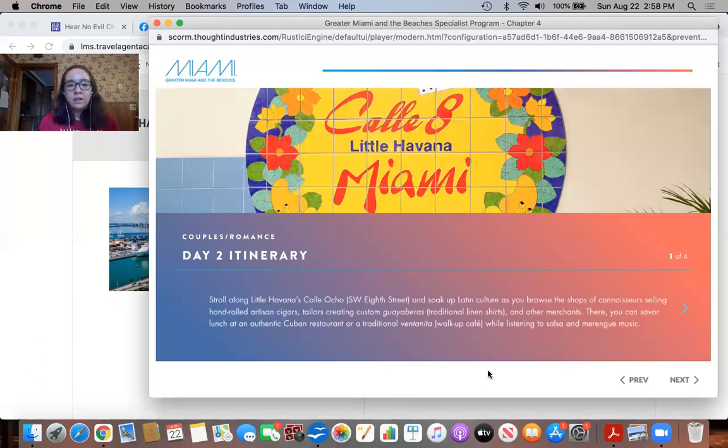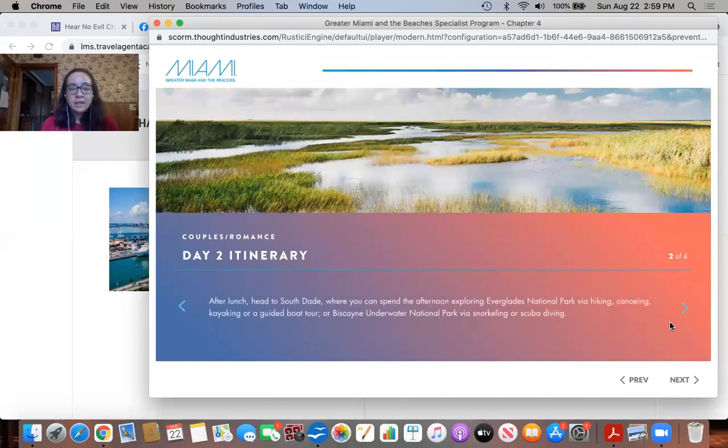Day two. Stroll along Little Havana's Calle Ocho, Southwest 8th Street, and soak up Latin culture as you browse the shops of connoisseurs selling hand-rolled artisan cigars, tailors creating custom guayaberas, traditional linen shirts, and other merchants. There you can savor lunch at an authentic Cuban restaurant or a traditional ventanita walk-up cafe while listening to salsa and merengue music. After lunch, head to South Dade, where you can spend the afternoon exploring Everglades National Park via hiking, canoeing, kayaking, or a guided boat tour, or Biscayne Underwater National Park via snorkeling or scuba diving.